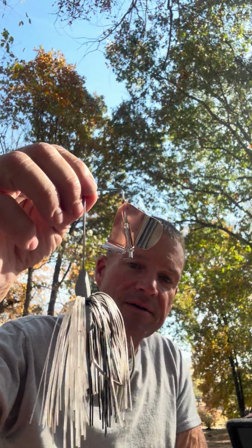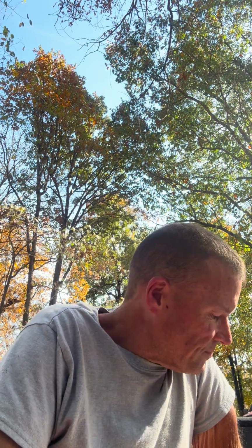Buzz bait works really good because they're feeding on a lot of shad. I catch a lot of fish on a buzz bait. I get up there on shallow flatter banks with deeper water close to them, with some cover on it: boat docks, brush, laydown stumps, rock piles, anything, or big boulders.